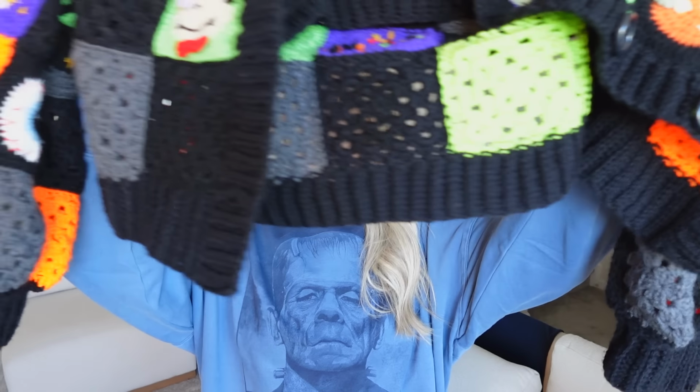I loved the thick ribbing on the bottom. I think that was a perfect touch. I love what that added to it. Yeah, I'm just overall very happy with it. I definitely think it was a huge improvement from the last time I did it.